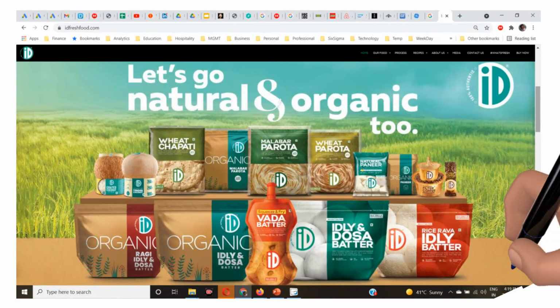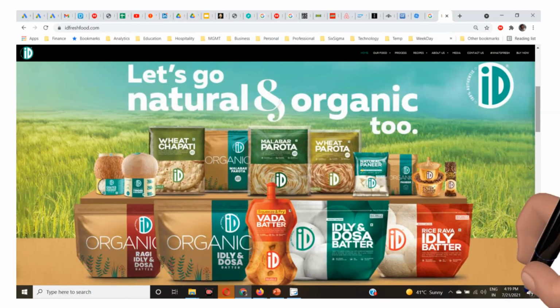And the brand is expected to come out with many more products, one being the best honey in town. So do check out this brand, and I'm sure you would like them as a design thinking brand.